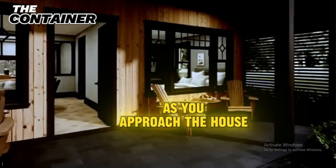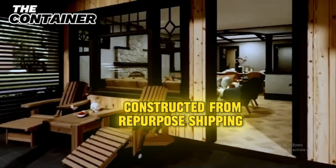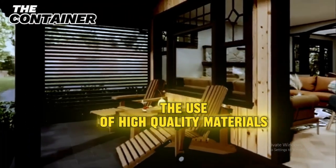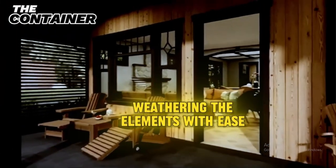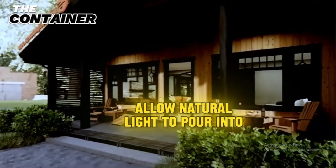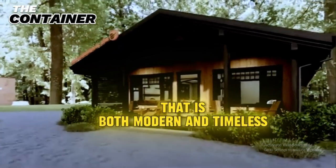As you approach the house, the quality of the build is immediately apparent. Constructed from repurposed shipping containers, this farmhouse is as durable as it is stylish. The use of high-quality materials ensures that this home is built to last, weathering the elements with ease. Large, strategically placed windows allow natural light to pour into the house, creating a warm and inviting atmosphere that is both modern and timeless.